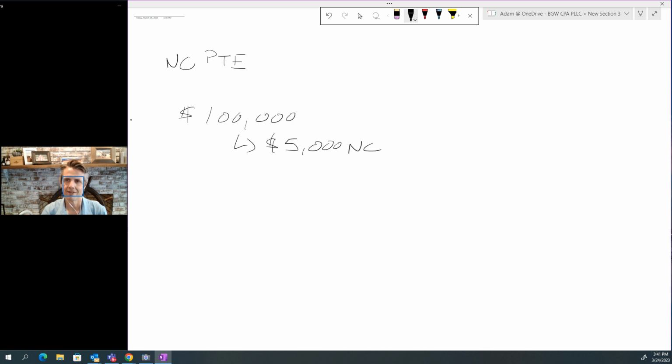Well, the problem is that prior to 2022, you paid that tax personally, but as part of the 2017 Tax Cuts and Jobs Act, you did not get a deduction for it. So, no deduction. So it sucked, frankly. Now, what happens though is that, same scenario, you've got $100,000 of income, you get the same $5,000 that's due to North Carolina.